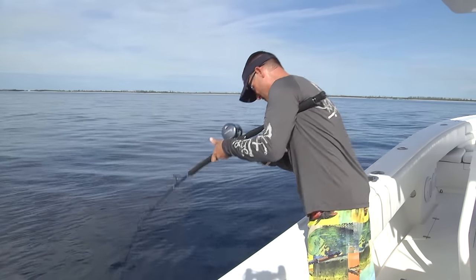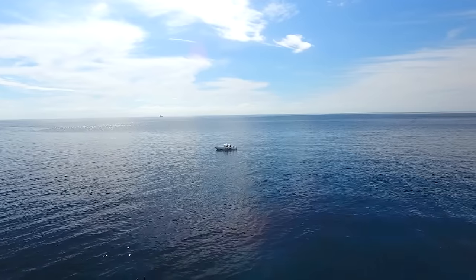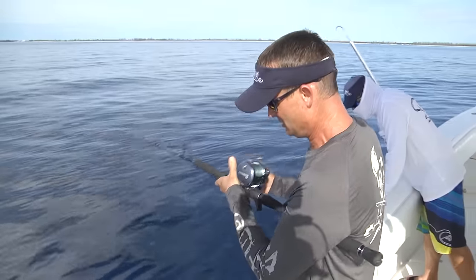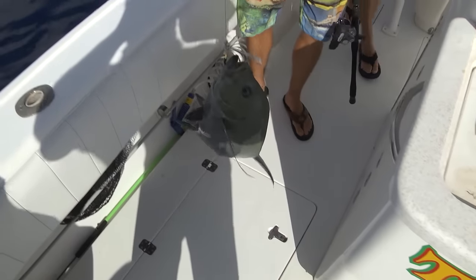I think it's a mutton. Looks like a good mutton right there below the boat. Oh, it's a jack. That's a blackjack. He slammed it though. Those are actually really good to eat if you eat jacks. Look at this guy here. I'm gonna set him on the deck.